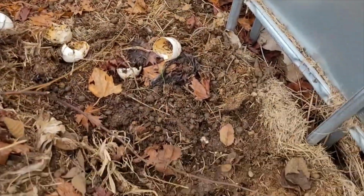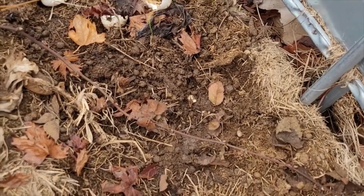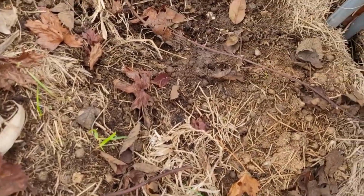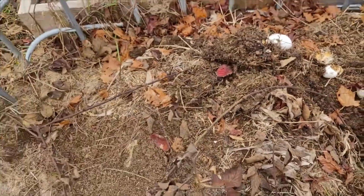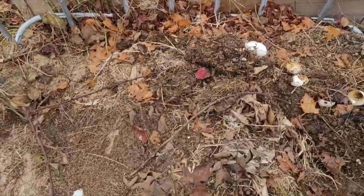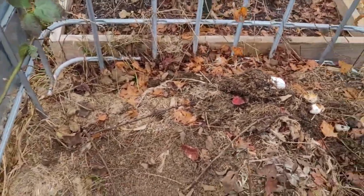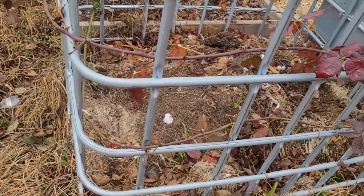Right in here, you can see it's pretty well broken down. There's still some rabbit poop in there, but everything's starting to grow on it, which tells me it's probably about time to go ahead and use this in some kind of garden. I do not have a garden bed for it yet, but I am willing to make some, because this is going to be like gold.